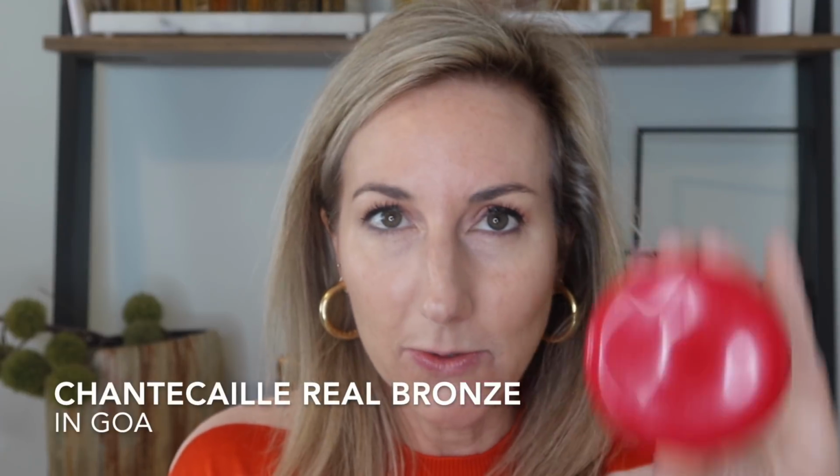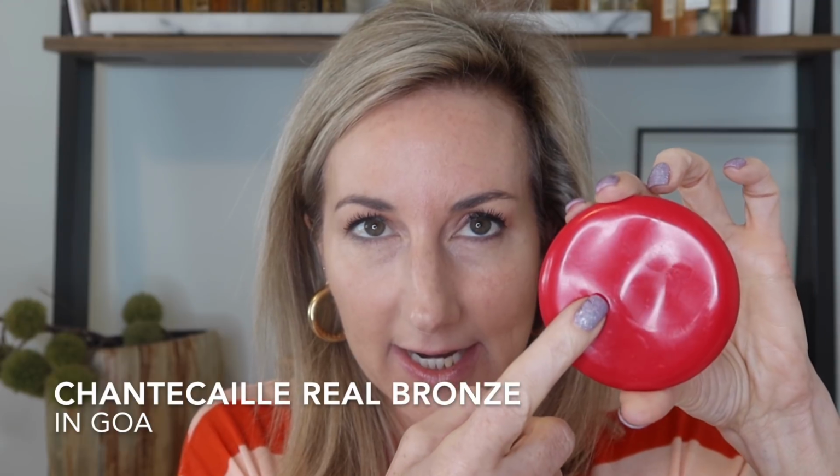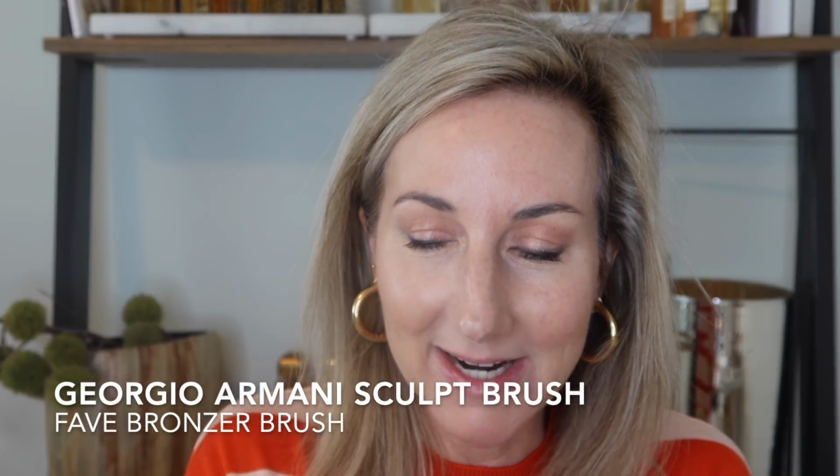And then I was asked if I just had to pick one bronzer, what it would be, and I have to go with my favorite. This is Chantecaille Real Bronze in Goa. This is just my go-to bronzer. I have other bronzers that I kind of phase in and out, but if I had to just pick one, it would be this one. And then someone asked me about this brush that I use all the time. Mine has little Satchmo bites on it from my dog. But this is the Giorgio Armani Sculpt brush, and I love this brush for bronzer and just a little brushing all over the face.